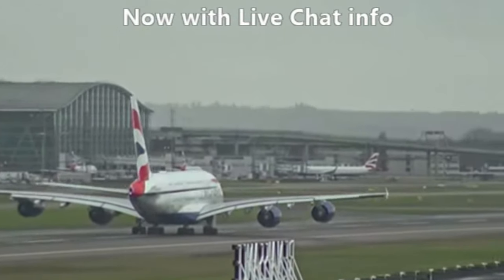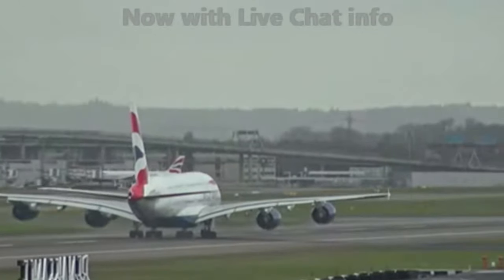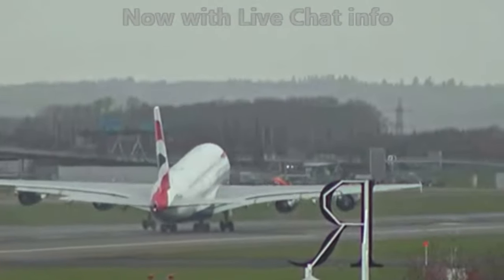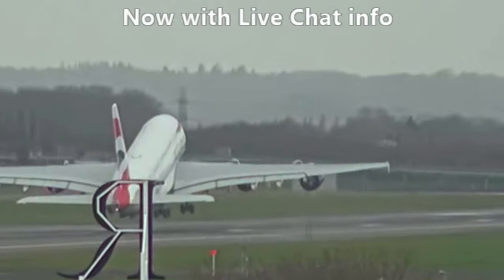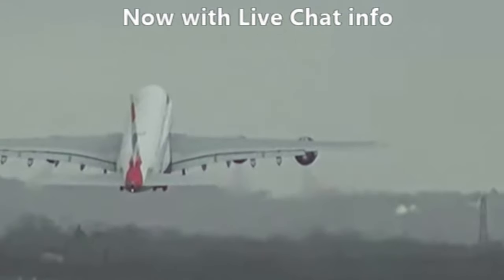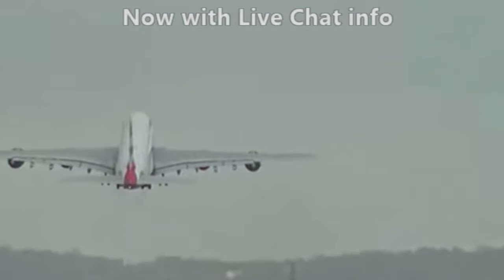As you say, we get past the sign. There you can see the sign. It's not to rotate yet. It's about to rotate now, just by the R. So that's okay. And up we go. Now, are we going to get that slight dip, which sometimes we get on the 380? Yeah, it's pointing to the left. That's the way it goes out. In come the wheels. Yep, they're coming in nicely.